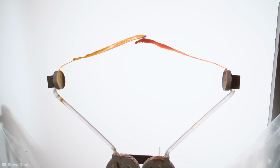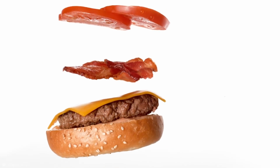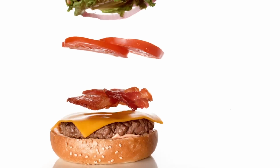But what about the sauce? To make the ketchup and mustard collide, Steve 3D printed a small twin catapult that would fire the condiments at one another. All of this is captured in seductive slow motion that we find hard to resist. You can even see how quick this goes in real time in contrast to the finished commercial.